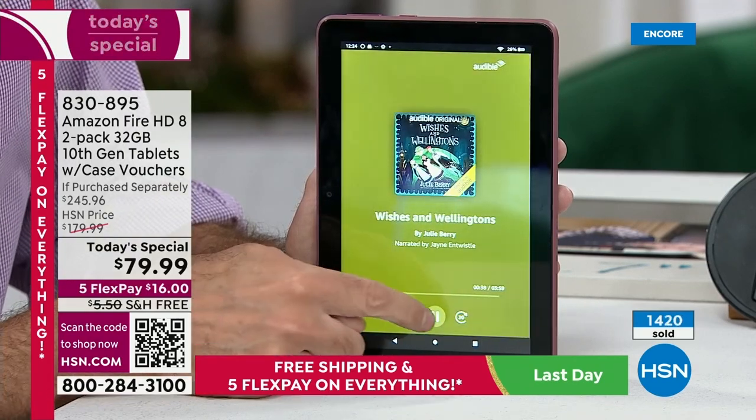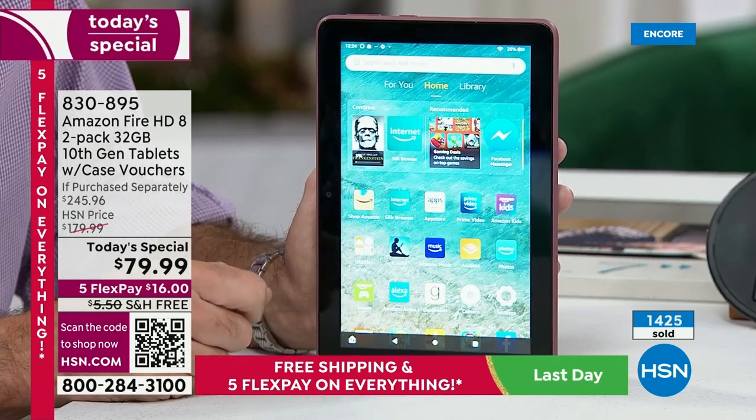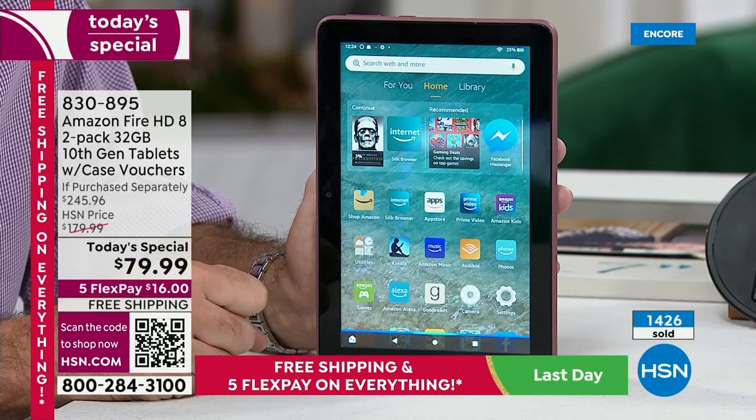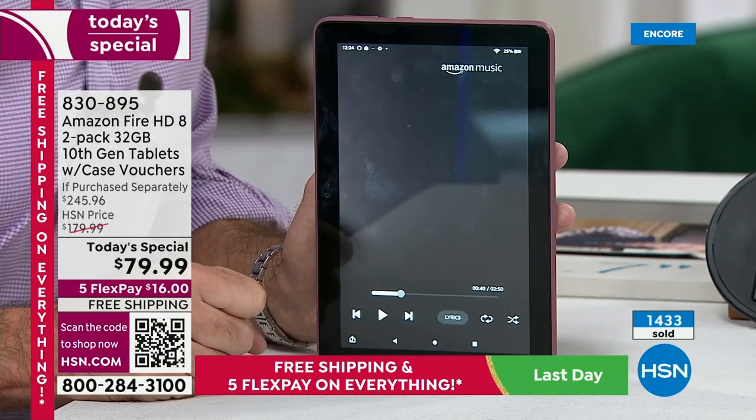So listening to books, reading books, oh, listening to music. Alexa, play Bigger Love by John Legend. Bigger Love by John Legend on Amazon Music.